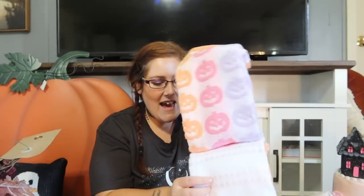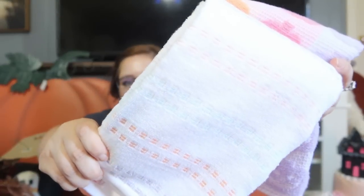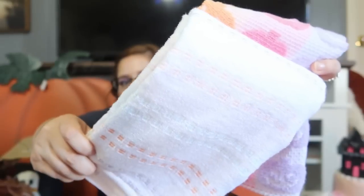That's all that matters. And the cool thing is, the one in the middle, I could just use anytime. It's not specific. It's super bright. I don't know why it's not showing y'all, but it's just stripes. Hopefully y'all can see that. Anyways, so I got both of those. So we've got plenty of hand towels, and knowing me, I'll be using a pumpkin hand towel in January, you know? That's just how I am.